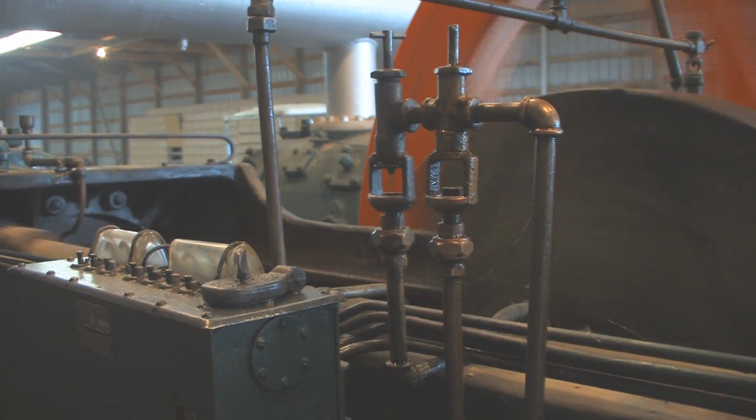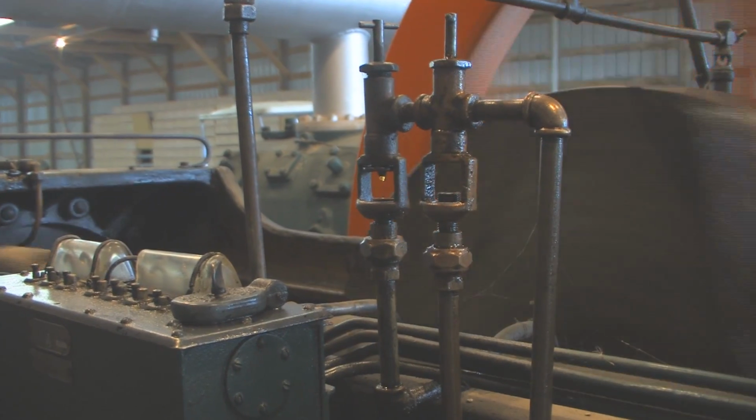Here, you can see the drip oilers used to lubricate the engine's moving parts.